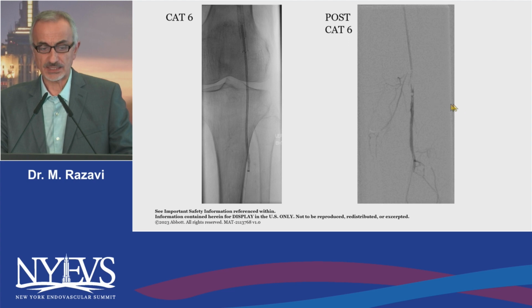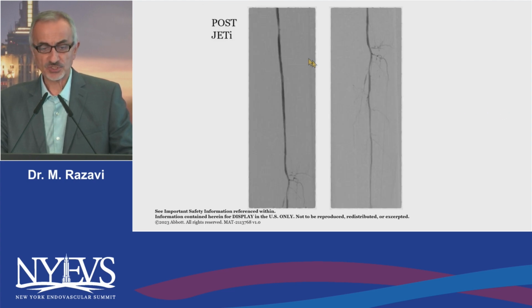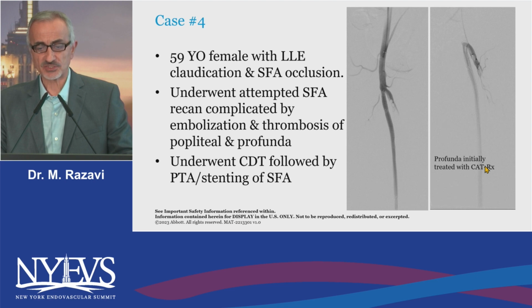It didn't work that well. And so at this point, we switched to the Jedi and pushed the Jedi one pass, and here you go. And this sort of parallels those videos that you saw of the comparison between the Indigo system and the Jedi system.